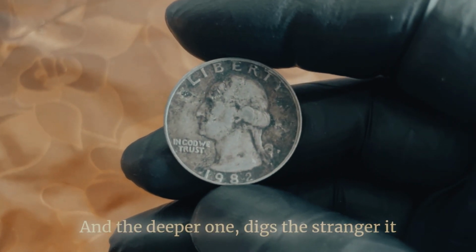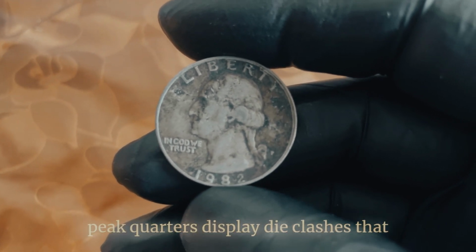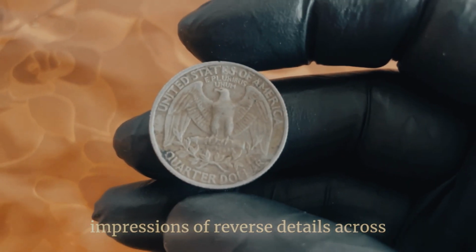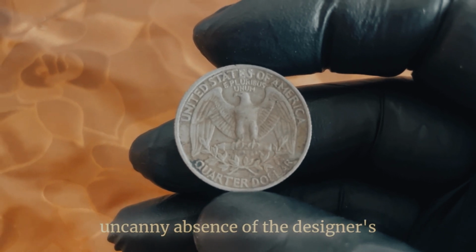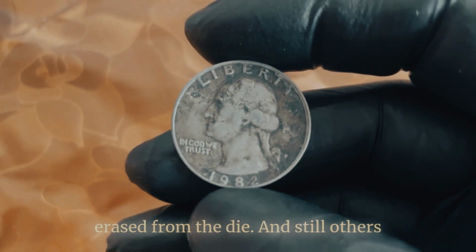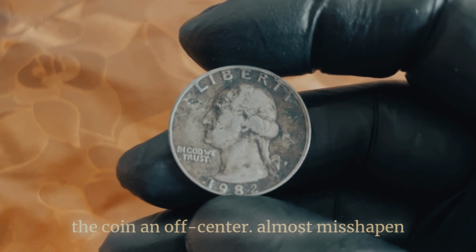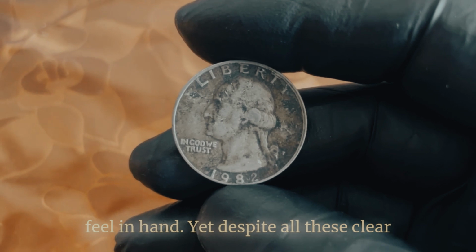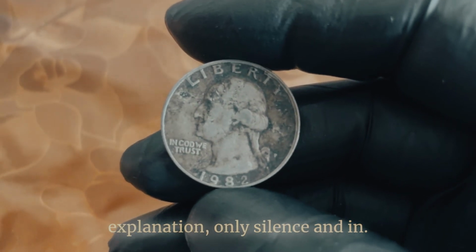And the deeper one digs, the stranger it becomes, because certain 1982 quarters display die clashes that leave haunting, almost spectral impressions of reverse details across Washington's face. Others exhibit an uncanny absence of the designer's initials, as if they had been softly erased from the die. And still others feature partial collar strikes that give the coin an off-center, almost misshapen feel in hand. Yet despite all these clear anomalies, there exists no official Mint explanation, only silence.